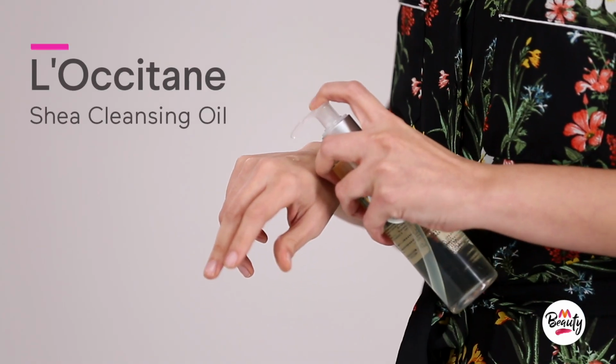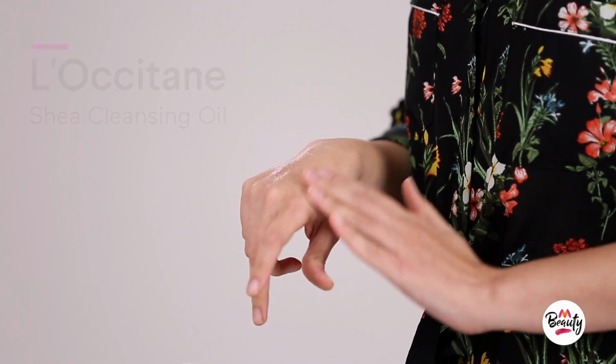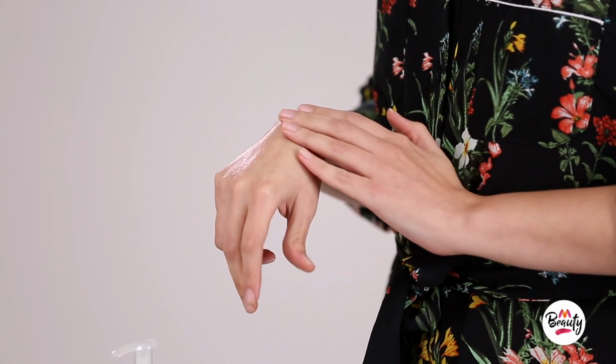If you want to get serious about your cleansing routine, start by removing the day's dirt, oil, grime and makeup with a gentle yet effective cleansing oil. I love this one from L'Occitane because in addition to removing every last trace of grime and makeup, it just feels so luxurious on your skin. It features shea butter, which is known for its moisturizing properties. Apply some to dry skin, massage it in for a few seconds, and then wash it off like you would a regular face wash.